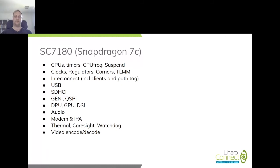For clocks, it's been implemented since before, during the SC7180, or the 7880. This was implemented for interconnects and tied in. And we saw adoption in many drivers for this platform, which has trickled down to other platforms. There's USB, SDHI, the UART, I2C, the usual devices. Display, GPU, DSI is all supported, and Freedreno support is there. There's audio support, and there's modem, and IPA is fully functional, providing data connectivity to the main Linux system.